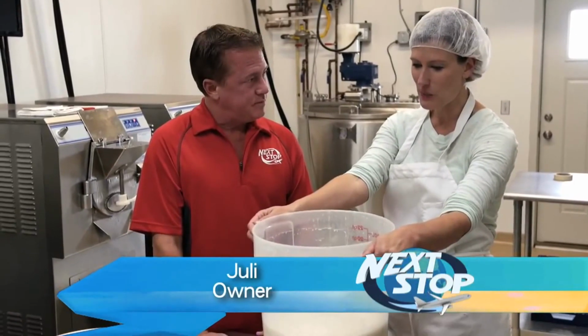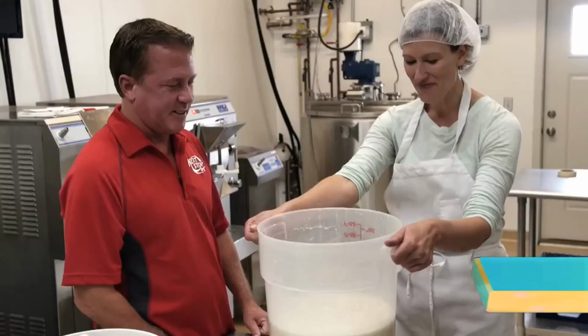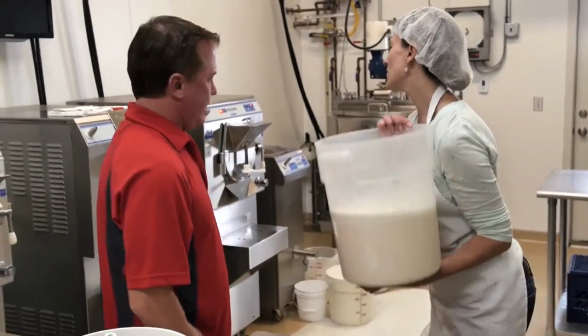What are we doing here, Julie? We are going to dump this base into the batch freezer, and this is a vanilla bourbon pecan. All right, so this is just gonna go straight in the machine.